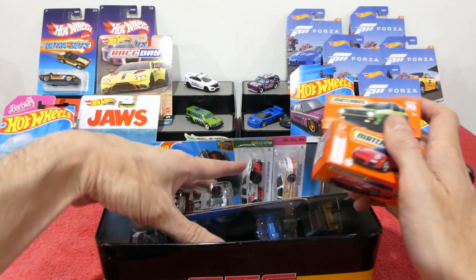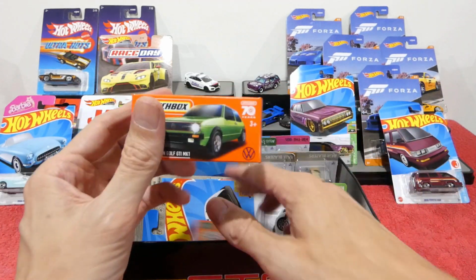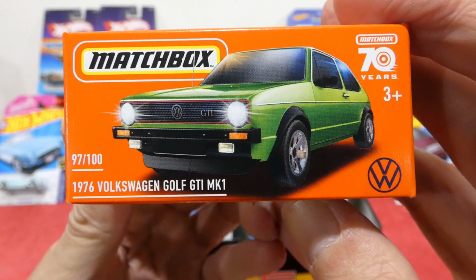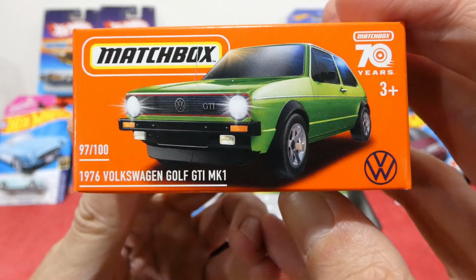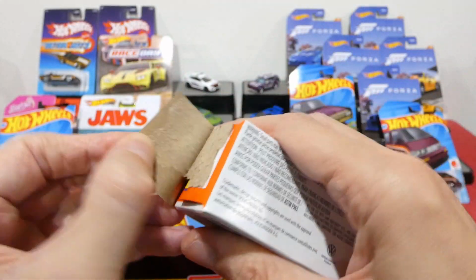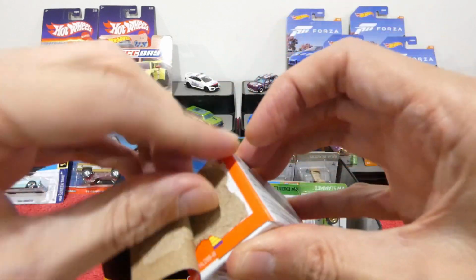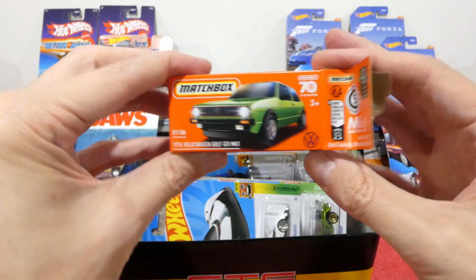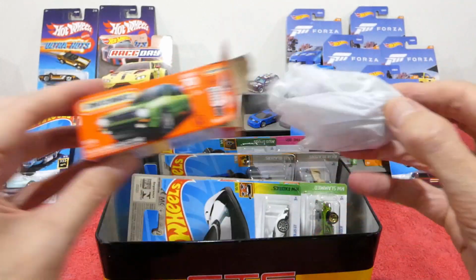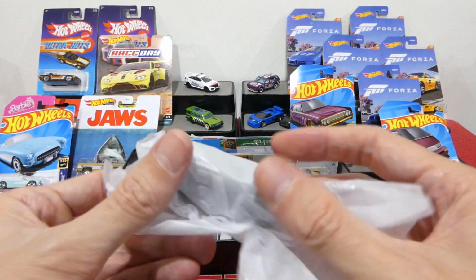Was it just the two? Yeah. Shall we do these now? Yeah, we'll just do these now. Why not? 1976 Volkswagen Golf GTI Mark 1 in green, power grabs, very, very awesome. As you know, power grabs are my favourite way to collect Matchbox cars because if I have the box, I can always keep the car back in the box and it doesn't matter if it's open. Whereas if you get a carded car, once it's open, it's kind of just open.